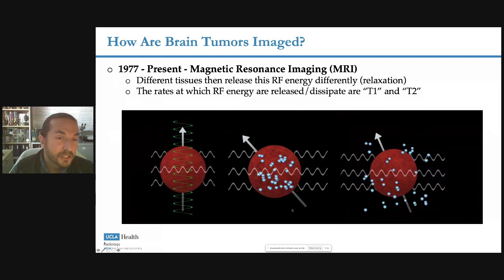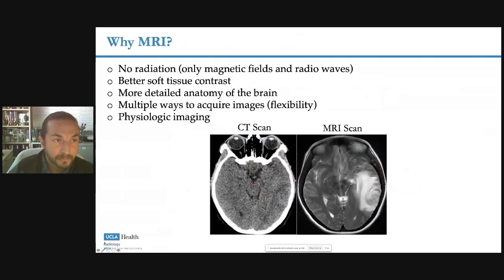And different types of tissues, depending on their environment, release this energy at different times. The rate at which this energy is released or dissipated is known as T1 or T2. So when you see T1 weighted or T2 weighted images when you discuss it with your doctor, this has to do with the different characteristics of the underlying tissue.